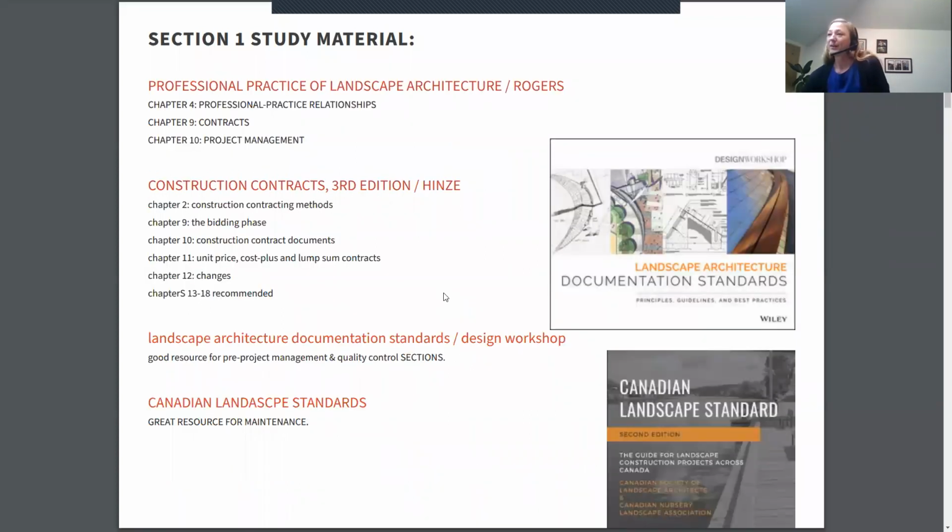There are a couple of other documents you should consider. There's the Landscape Architecture Documentation Standards. This is a book published by Design Workshop, the design firm. And it's just an amazing book in general. Like, it's very humbling. The work that Design Workshop does is incredible, and the process they use is outlined here. I find it really interesting to read and to see the level of rigor that can be applied to landscape architecture that I think our firm could probably learn quite a bit from.